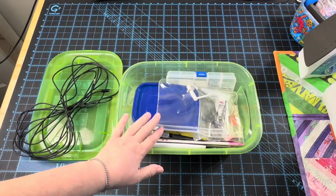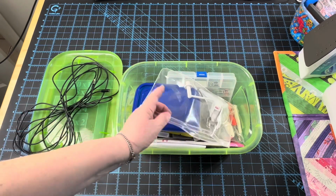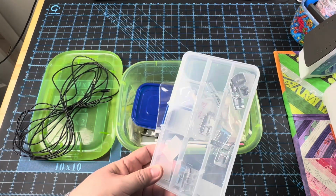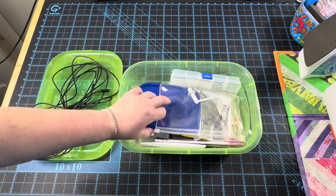But I keep for the two sewing machines, I have a Juki and a Brother. I have the Juki extra feet that don't fit in the little container at the machine. I have these feet that someone had given to me. I don't know what they all do, and I haven't tested them all out yet. But that's going to be an adventure, something to have fun with.